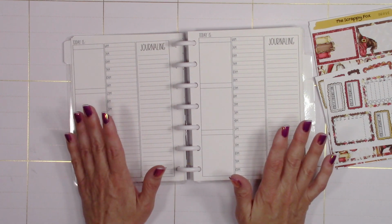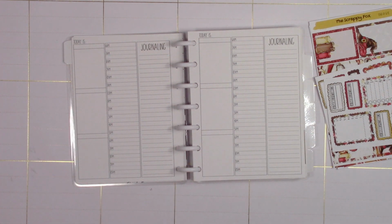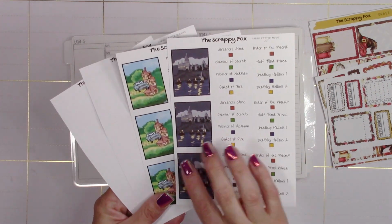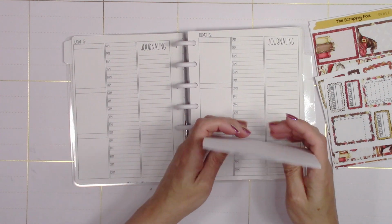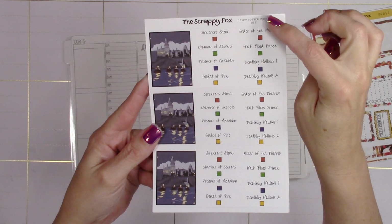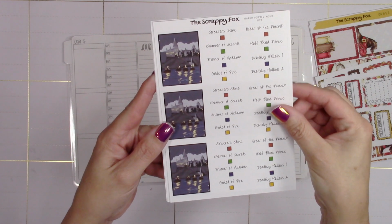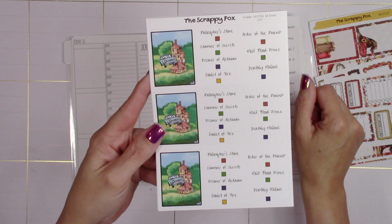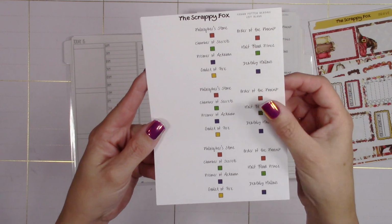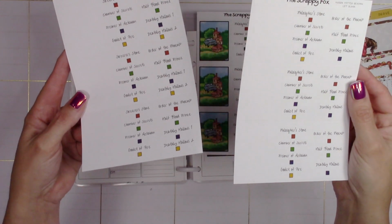The reason why this is going to be a quick plan with me is because I'm going to be showing you how to use these. So I created these little trackers. There's book and movie trackers here. And because Harry Potter's birthday is this weekend, I thought this would be a really fun way for you to mark your Harry Potter binging, whether it's by book or movie. These have exclusive artwork on the first two, and then there's also a blank version of it.